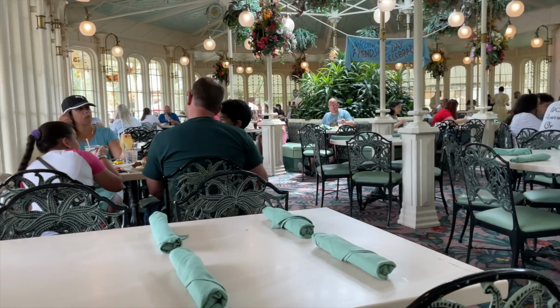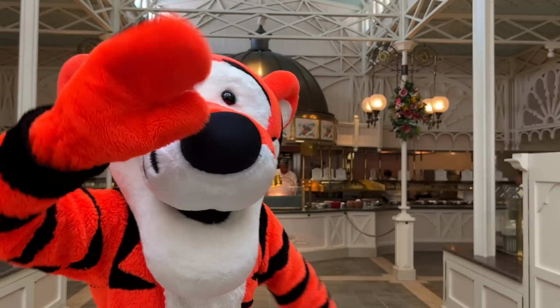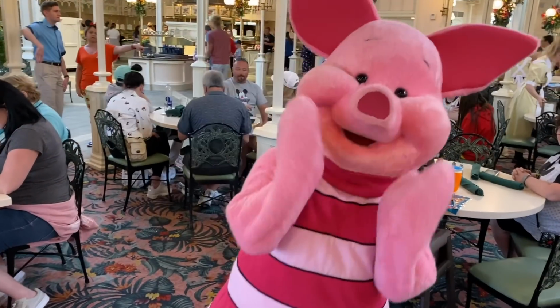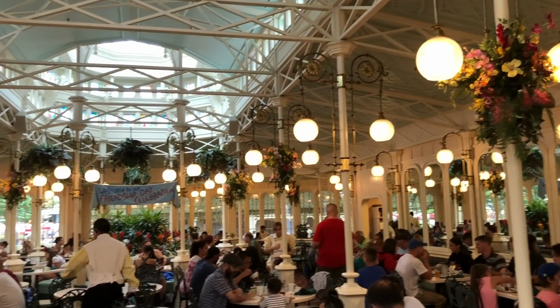And at the Crystal Palace, you'll get to experience a buffet with character, giving you the chance to meet Pooh and Eeyore, Piglet, and Tigger during your table service meal. There's really not a bad seat in the house since the characters will come to your table no matter where you're seated, but there is one way to elevate this one, and it's to, again, sit by the window.